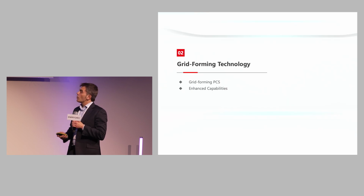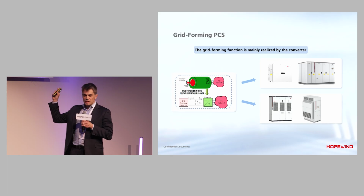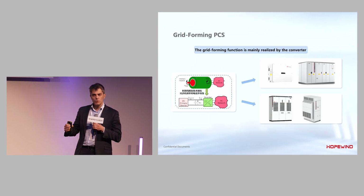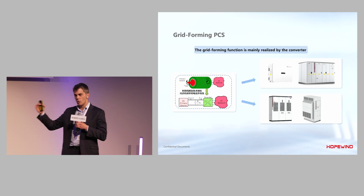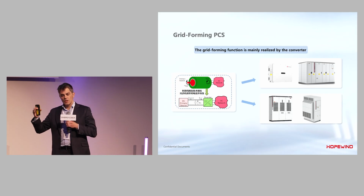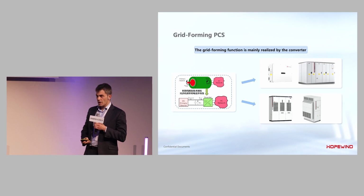So grid-forming technology. Now we dive into the details and the benefits. Here I just want to mention that the grid-forming capability is implemented at the algorithm level, so there's no additional hardware required. For example, when using a string inverter, it's the string inverter itself that provides the capability, or when we're using a PCS for storage, it will be fed from the batteries.